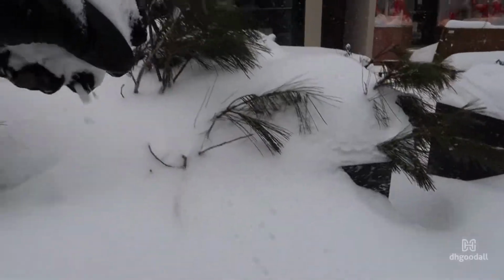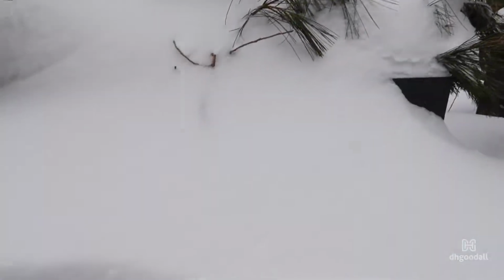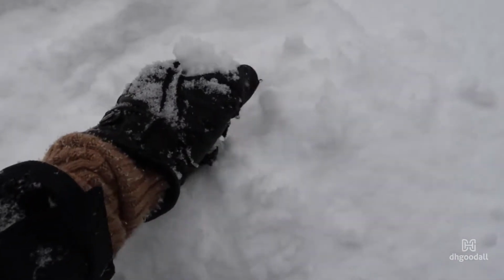The issue is that the snow today is not the wet snow. It's kind of like sand. When you let it go, it kind of disintegrates into sand, and you try to compress it in your hand and it just falls apart.